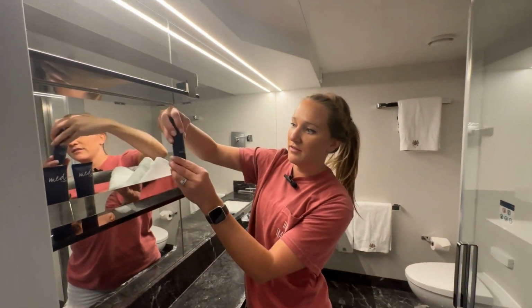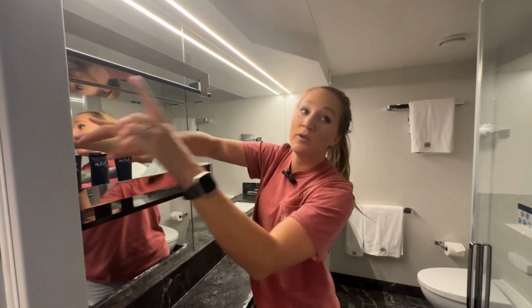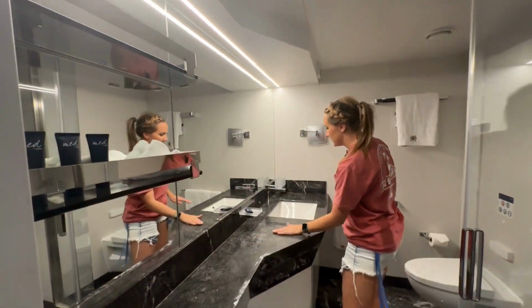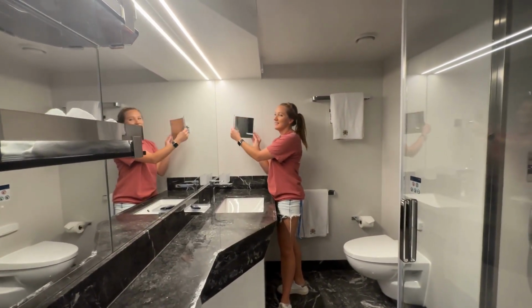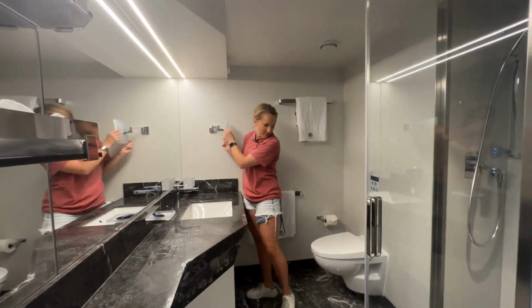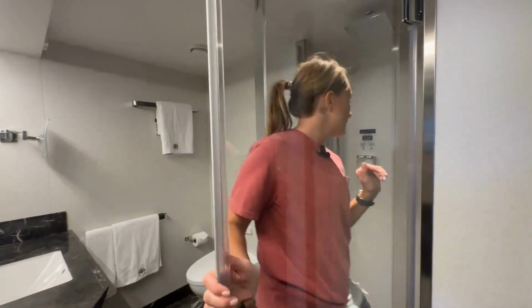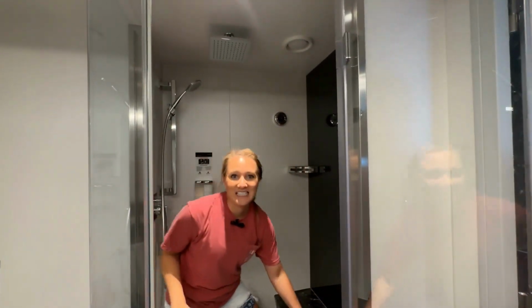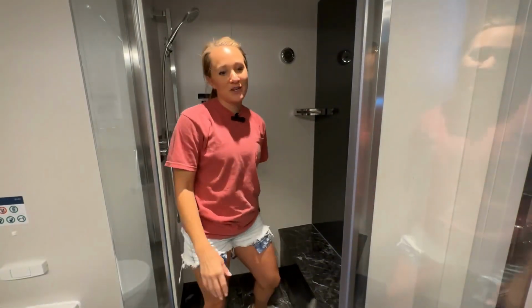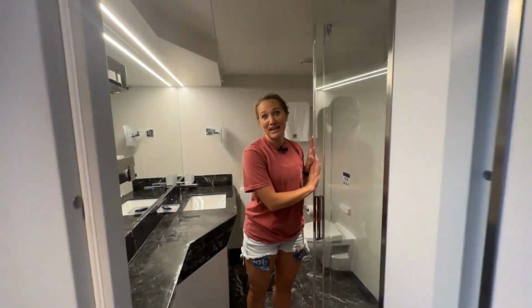We also have lotion, shampoo, conditioner, and body wash, but we also have that in the shower too. So lots of counter space, sink. This is a makeup mirror, toilet. Check out the shower. It's huge. And we even have a seat in here. So much bigger than the rest of the ship. Loving it. It's going to be a great 7 nights and 8 days.